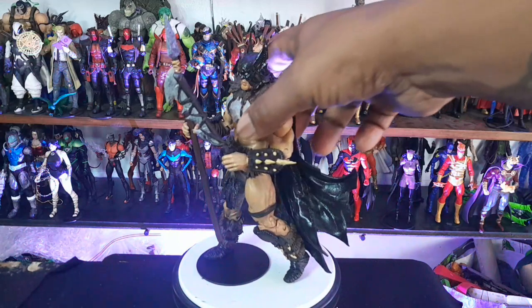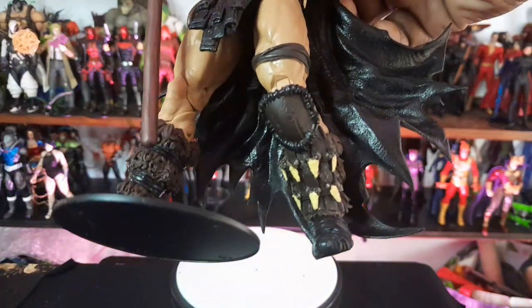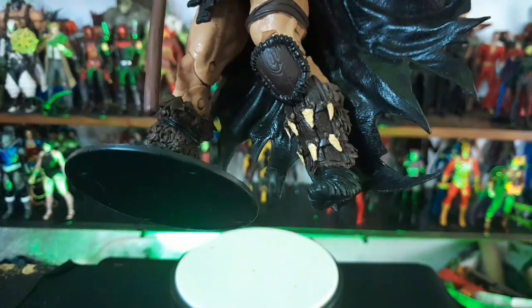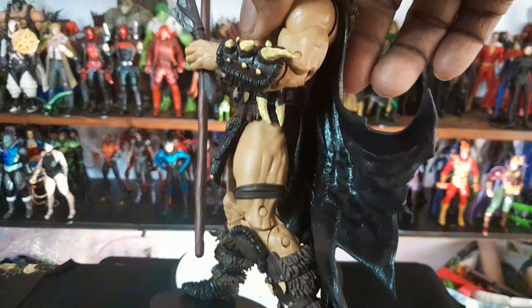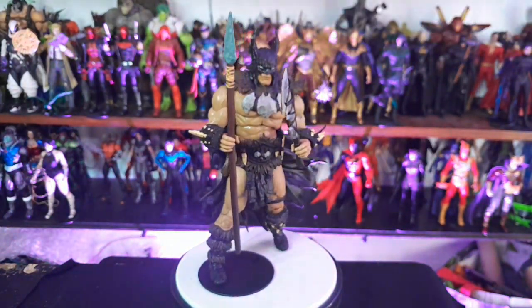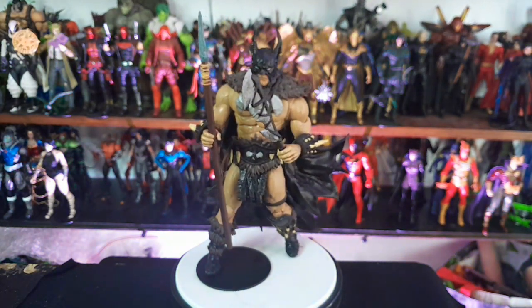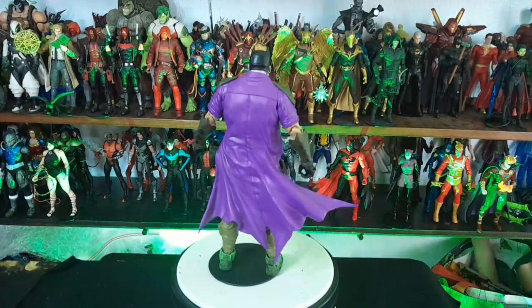I added black to him. As you can see, I added details to this guy. The teeth, the black outlines, the black lines right there. I was able to do stuff to this. Cape black. Very, very toyetic figure. I love it. Right out of the box, had issues, but I still love it. Number 10.